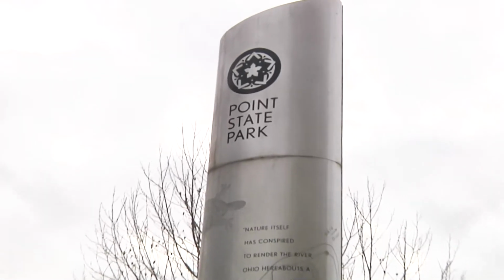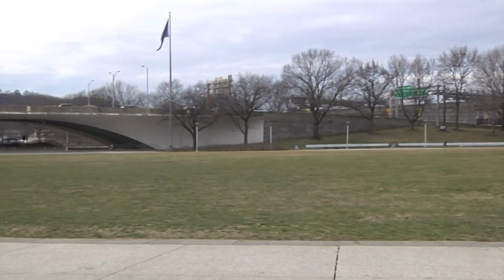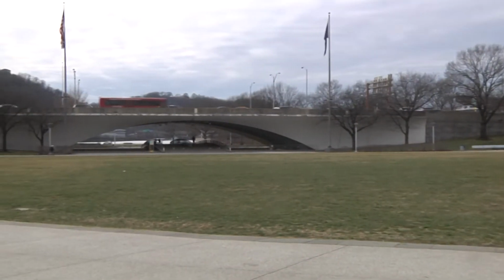Point State Park, or as Pittsburghers like to call it, the Point. It's not as populated during the winter season, but it's still an absolutely beautiful sight to see.